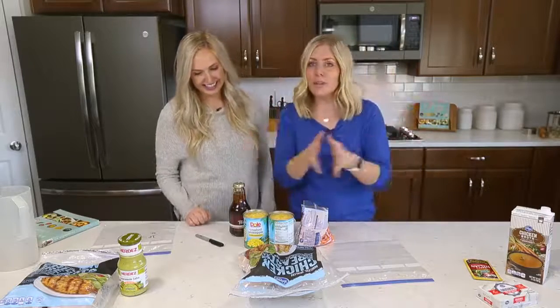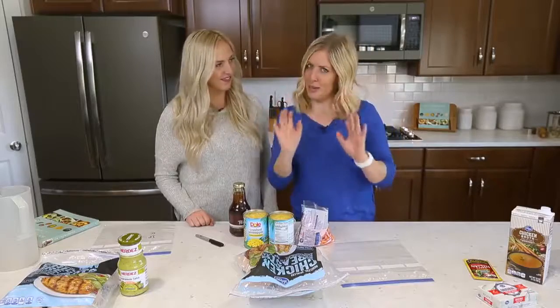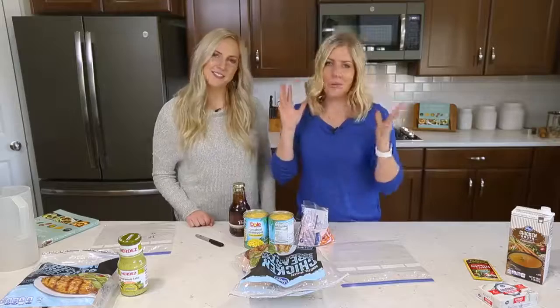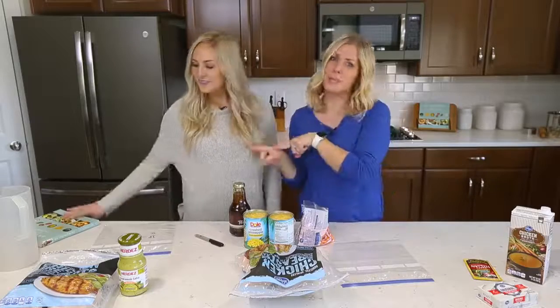So with each of these freezer meals, we decided to do something special. We made each freezer meal Instant Pot friendly, slow cooker friendly. It's a dump and go recipe, and they each have 6 ingredients or less. We're doing the 6 ingredients because we have something special to show you.